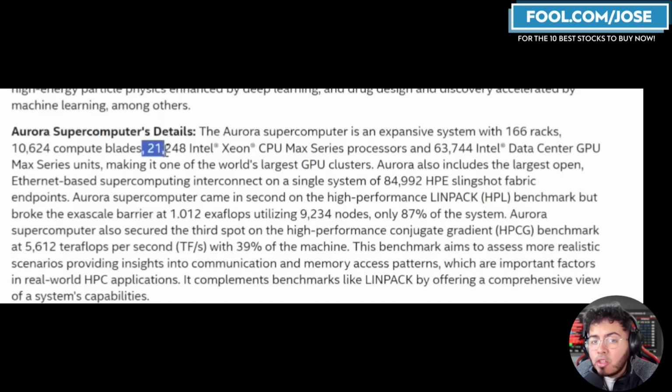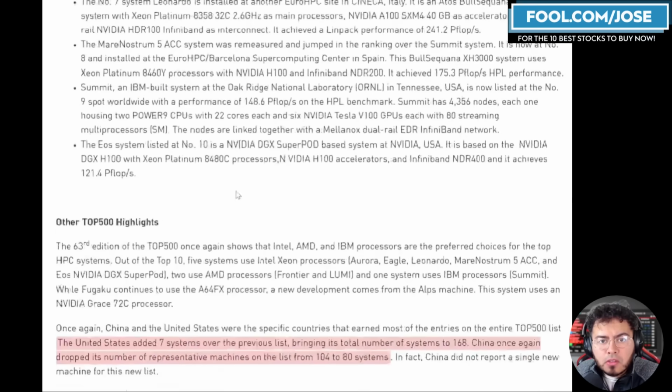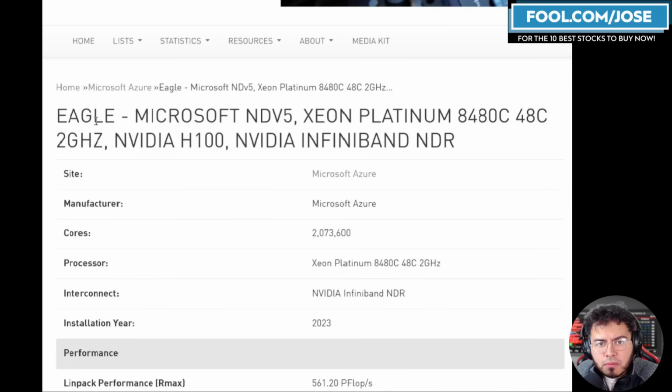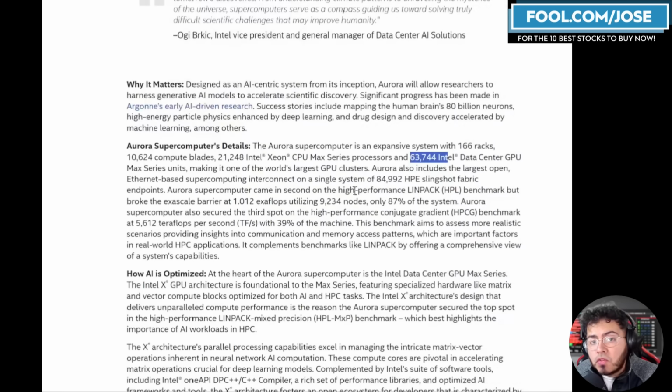This computer has roughly 21,000 CPU processors and nearly 64,000 data center GPUs. And I know some of you might be wondering, Jose, how does this number of GPUs compare to maybe some of NVIDIA's supercomputers on the list? If we take a closer look at the supercomputer list, we do know that number 3 was the Eagle supercomputer by Microsoft, and that one has only roughly 14,000 GPUs. So we can see a huge difference between 14,000 GPUs and 63,000 data center GPUs in this Aurora system.